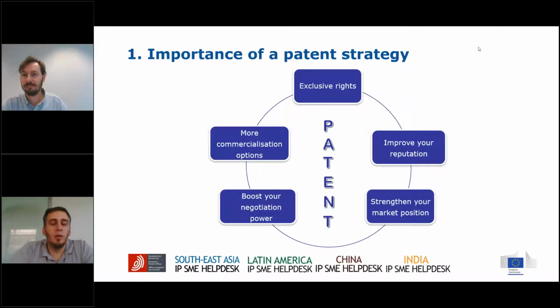I'm going to speak about why it is important to have a patent in order to design a more complex IP strategy, a protection strategy. The first aspect why it is important to have a patent is because a patent, at the end of the day, is a monopoly over a product or a process. It will give you exclusive rights over certain specific acts. You will be the only one capable of manufacturing the product, of selling the product, importing, exporting the product. Having that monopoly gives you, of course, a considerable advantage over your competitors.